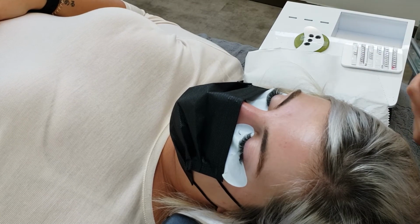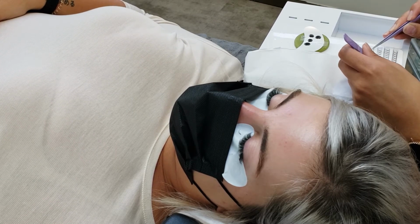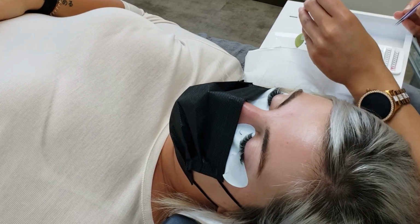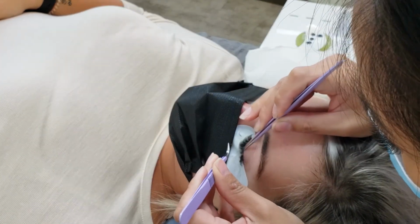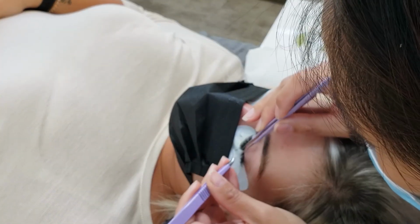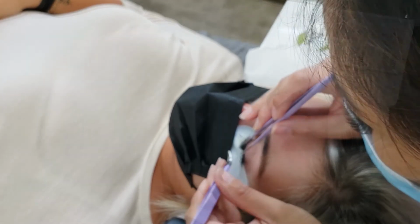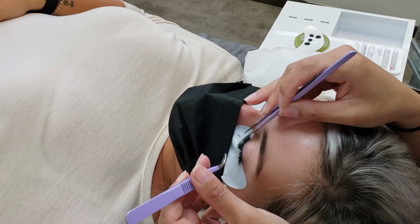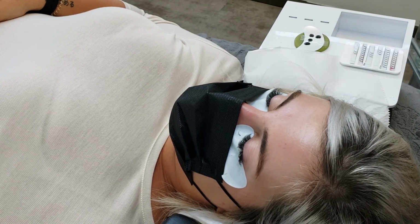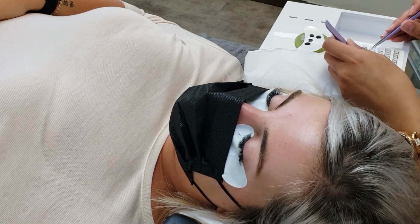Now the cons, they can be very expensive depending on the city that you live in and what salon you go to. And you do need to be very careful when you clean them every day so that you don't pull the extensions and natural lashes prematurely. You also have to be very careful when you sleep. You can't sleep on your face. And if you do need them to be removed, I highly suggest going to a professional to get them removed.